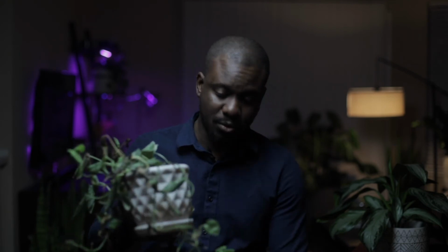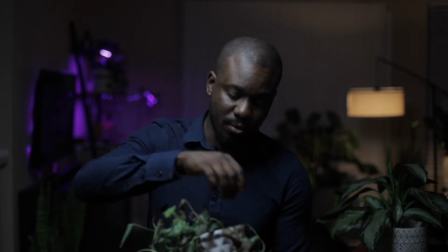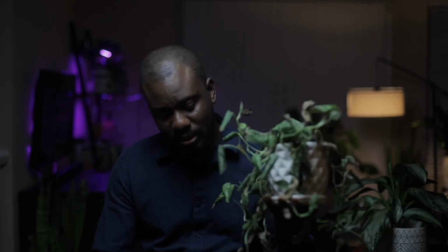So what I'll do is obviously remove some of the dying leaves and give this a chance to grow back. But another thing I'm planning to do is to actually repot this plant. I really don't know what's going on inside here, but I'm going to have to repot this plant, change the soil, change the planter. That's probably one of the only things I can do at this moment.